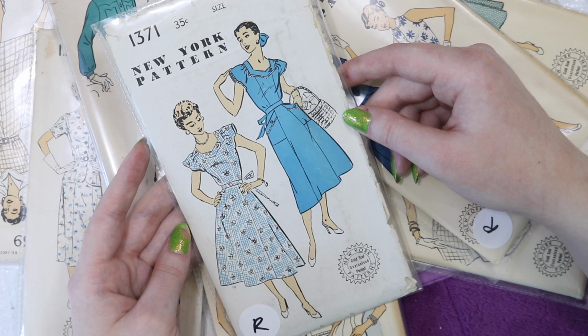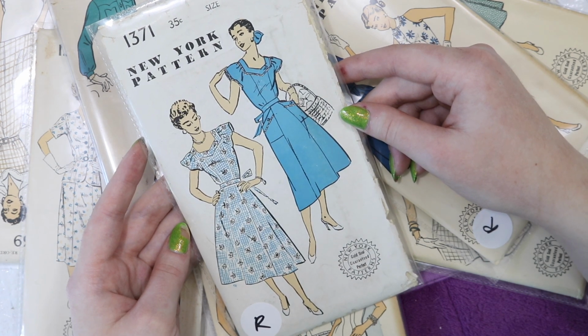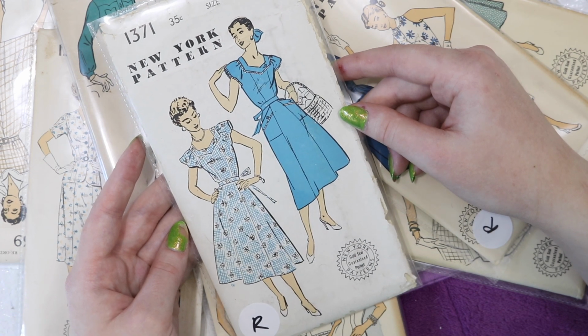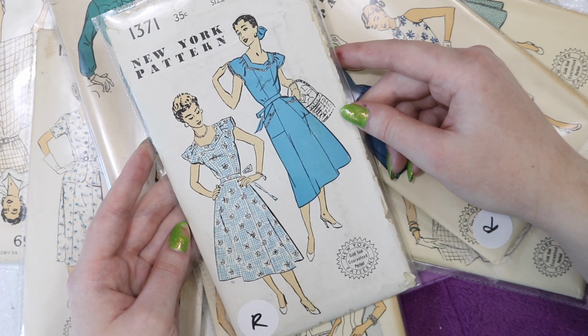The interesting thing about this pattern is I actually have a mail order pattern that is the exact same design with the exact same detailing. So I don't think this was an original design to the New York company. It is a lovely design nonetheless.